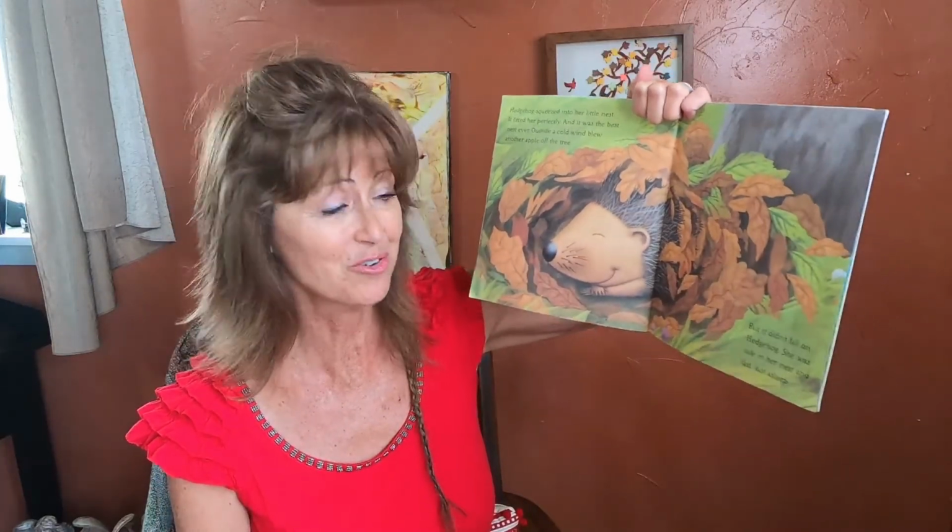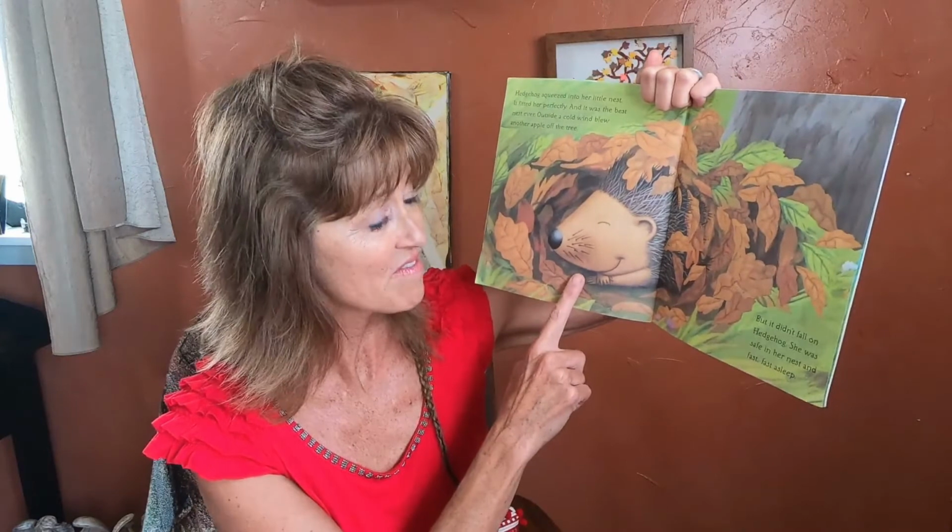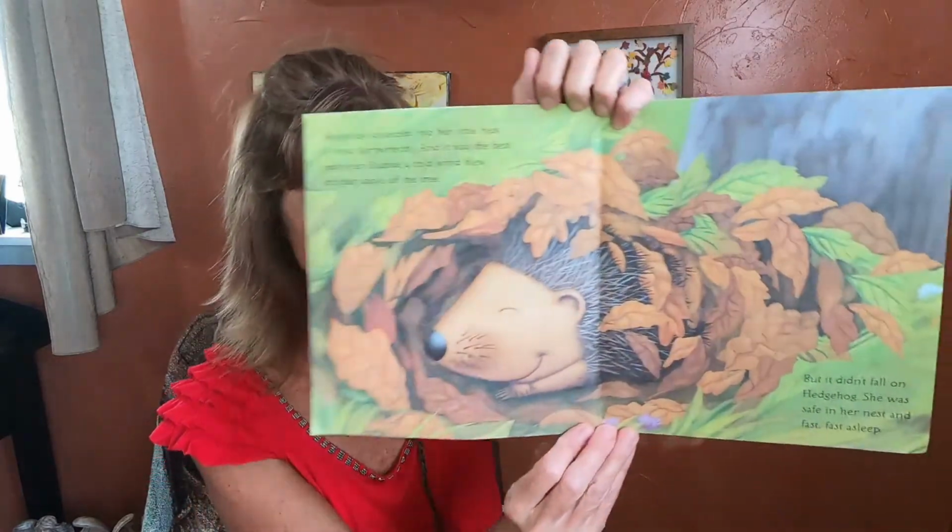Hedgehog squeezed into her little nest. It fitted her perfectly, and it was the best nest ever. Outside, a cold wind blew another apple off the tree. But it didn't fall on Hedgehog. She was safe in her nest and fast asleep.